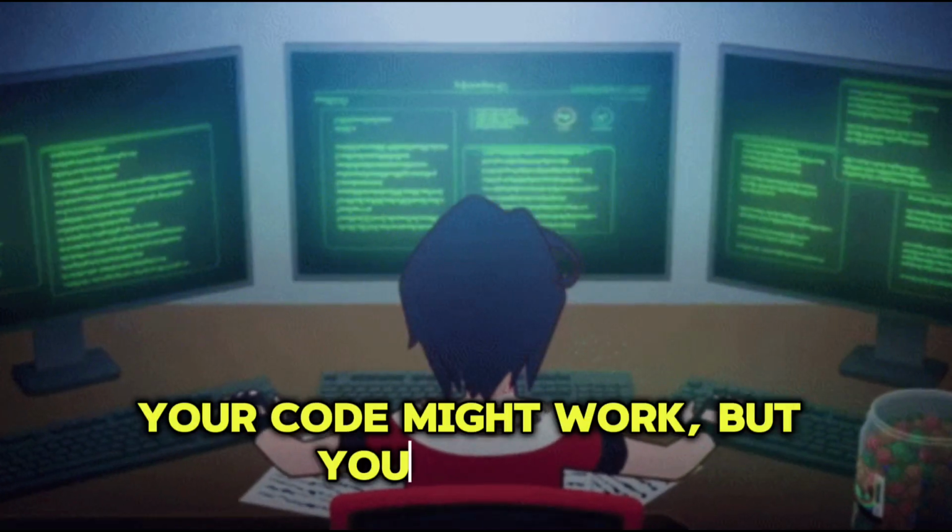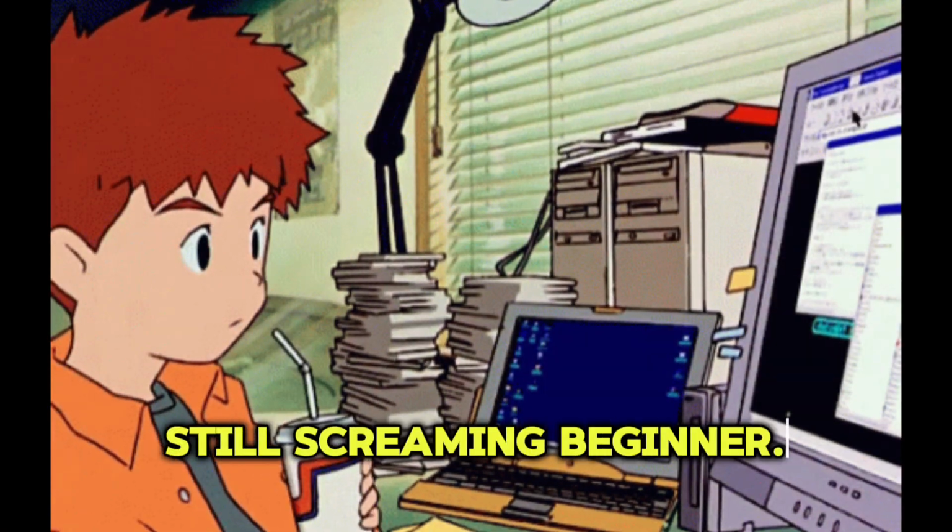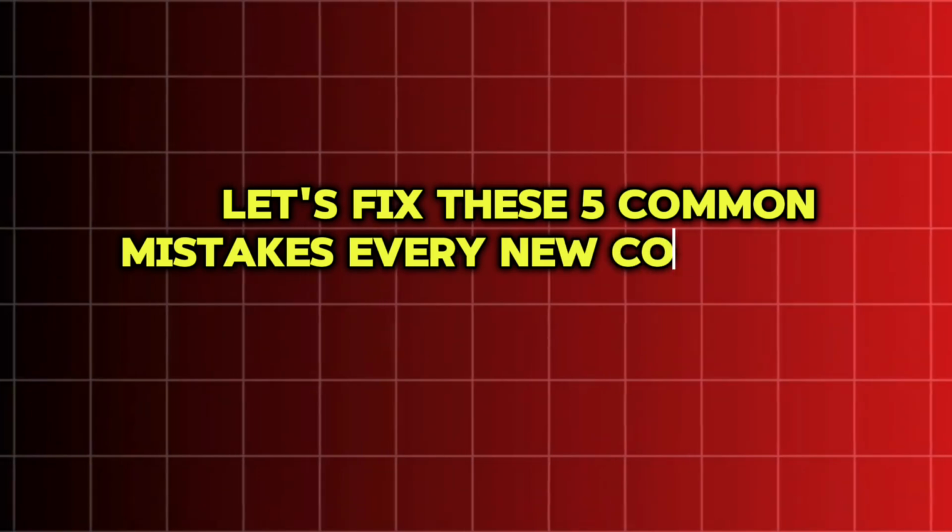Your code might work, but your habits? Still screaming beginner. Let's fix these 5 common mistakes every new coder makes.